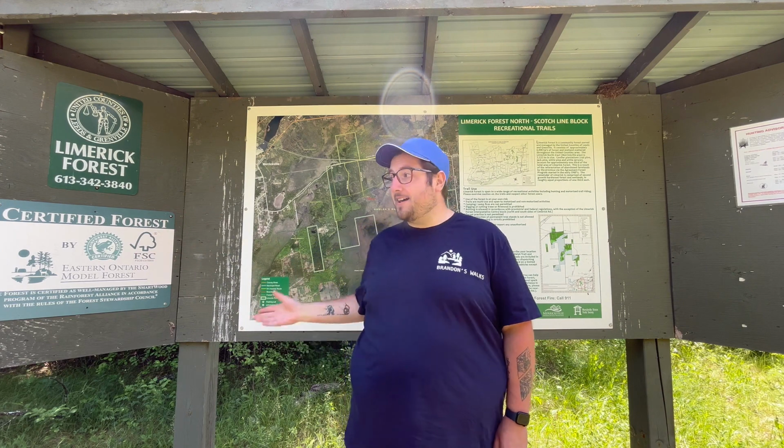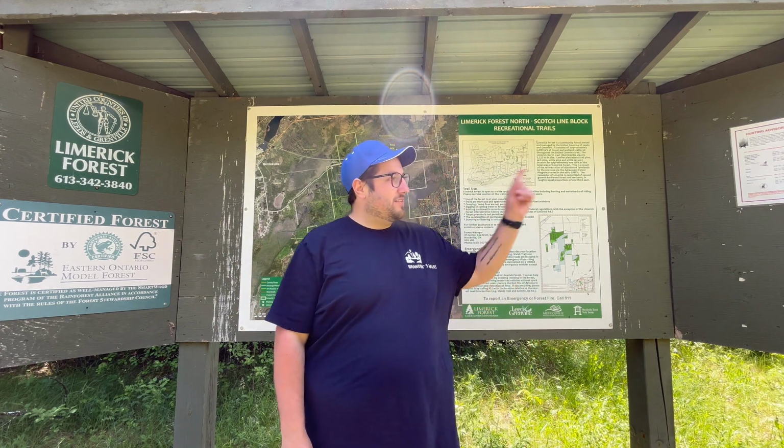So I'm here today on the Scotch Line Trail, just off of Scotch Line Road. And to get to this point, it's kind of an ATV trail. It's an unmaintained part of the road, and so you have to park at the end of the maintained road, walk about 500 meters to get to this sign, and the trail just goes on that way.